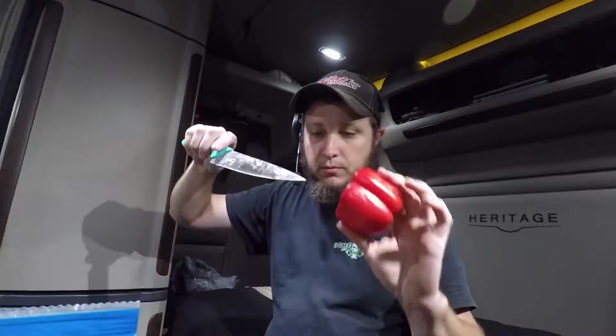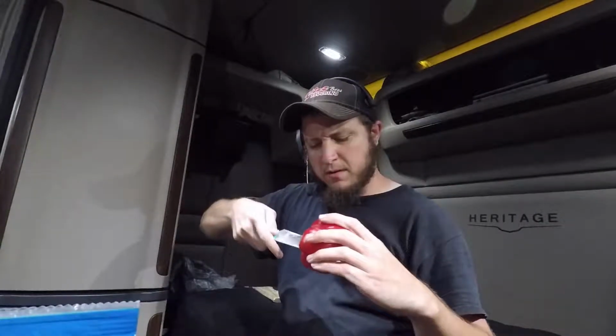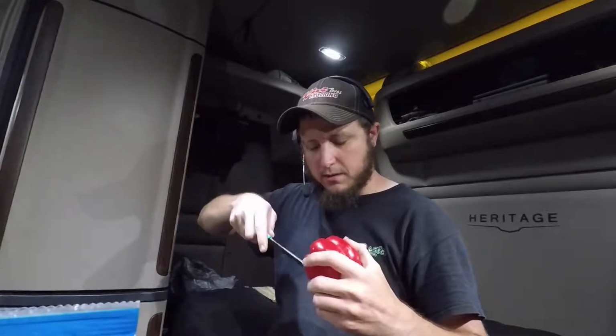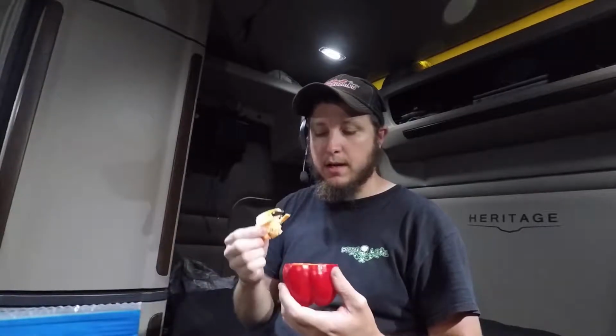All right, cool. Now you wanna gut your pepper. So what you're gonna do is cut on the inside, just cut around where the seeds are at. I'm getting sprayed in the face with juice. Twist and out it comes, and boom, there's like no seeds in there.